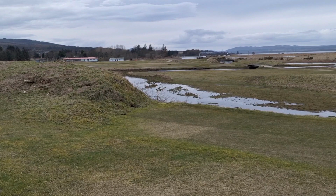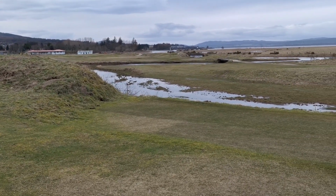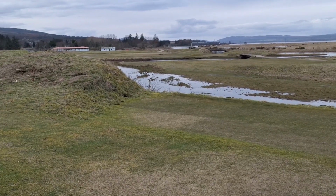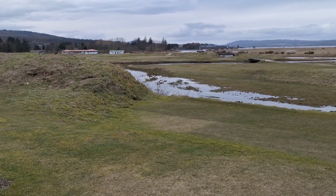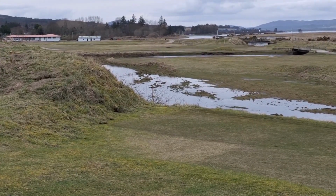17th hole, that's another beauty of a par 3, 211 yards. And this time you've got the river in front, and then it winds its way around, and then you've got it going round the front of the green. So doubly difficult, a big hit needed.